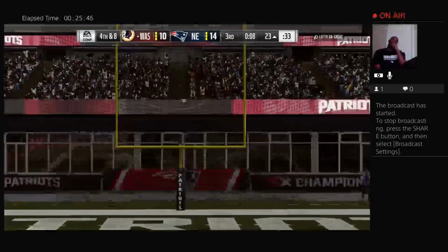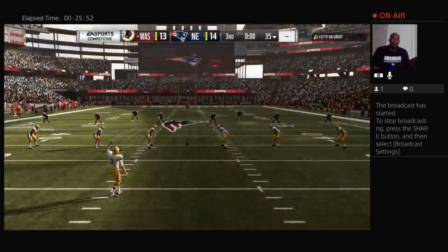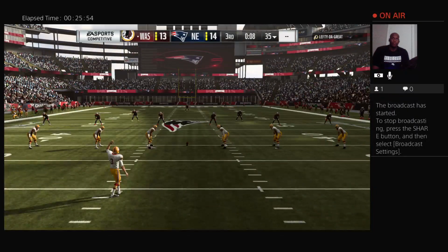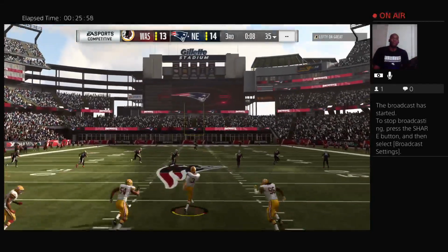And Hopkins' kick is good. And the lead is down to 1 now at 14-13. So a decent drive there to start the third quarter. They only salvaged 3 out of it, but they inch a bit closer. Yeah, but still lots of time to go in this one.